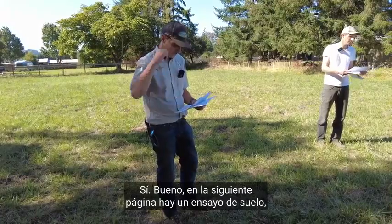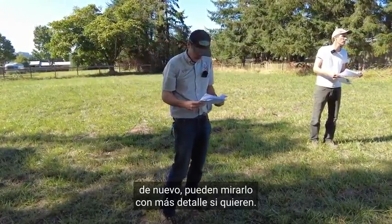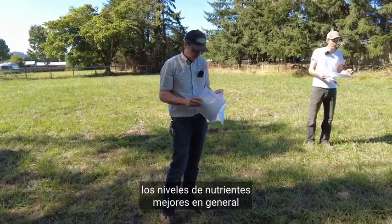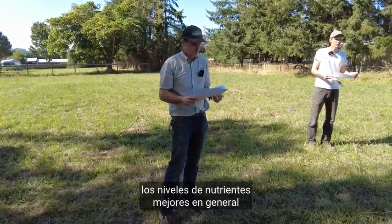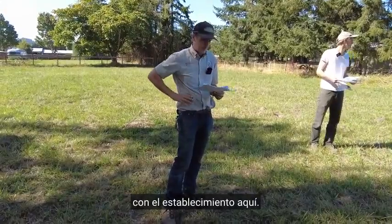And then the next page there is just a soil test again. You can look at that in more detail if you want. Something that was interesting to me is the generally better nutrient levels than the sites I've been working with. So I think that may have helped a little bit with the establishment here.